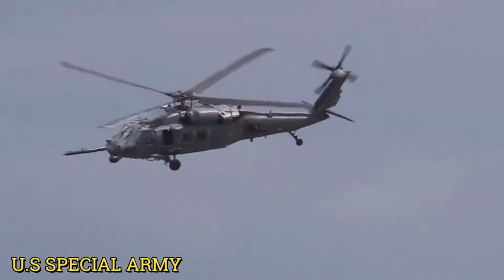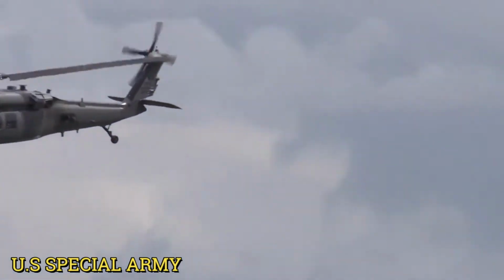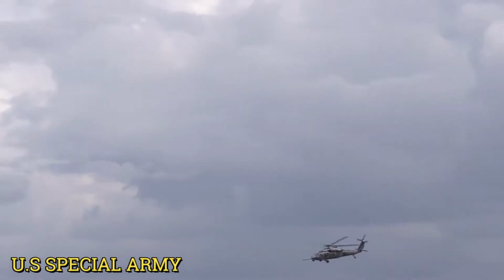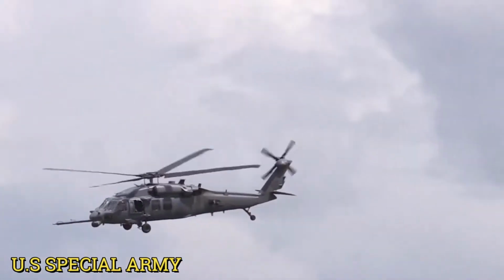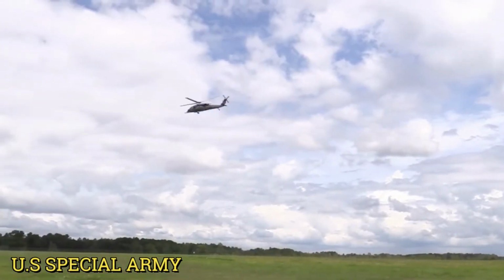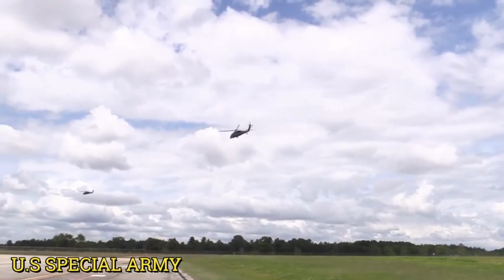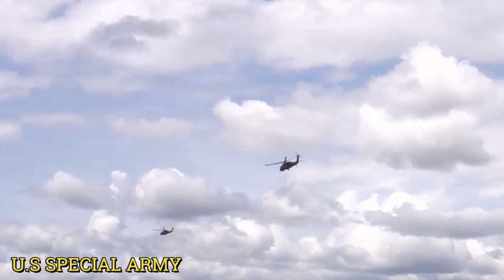"This decision begins the transition to this more capable and reliable helicopter to fulfill the Air Force's mission to leave no one behind. I could not be more proud of our government contractor team for making this happen," said Colonel Dale R. White, Program Executive Officer, Intelligence, Surveillance, Reconnaissance and Special Operations Forces, USAF.